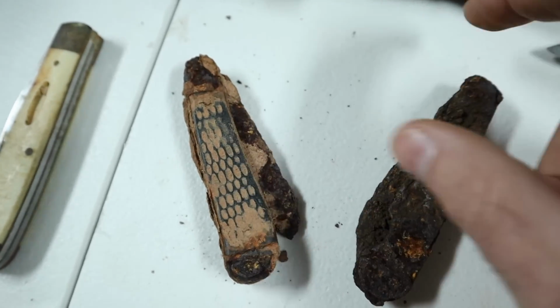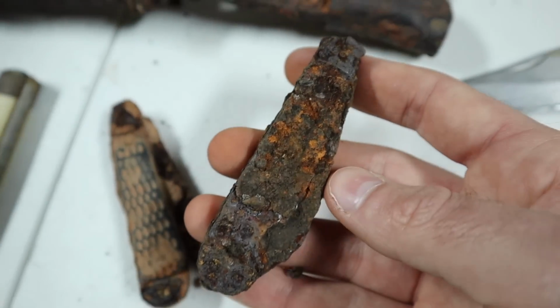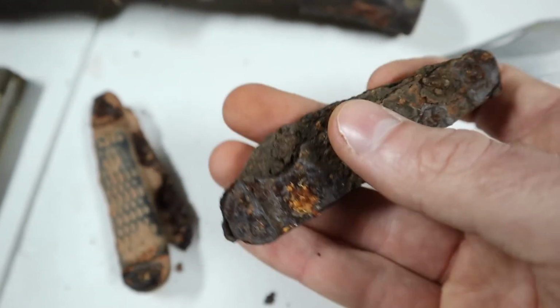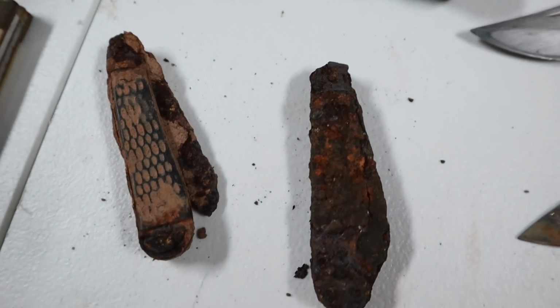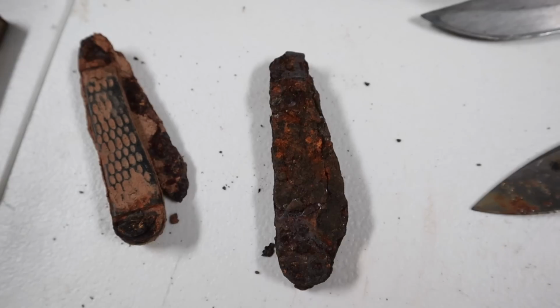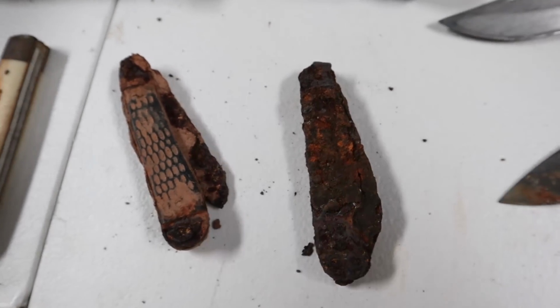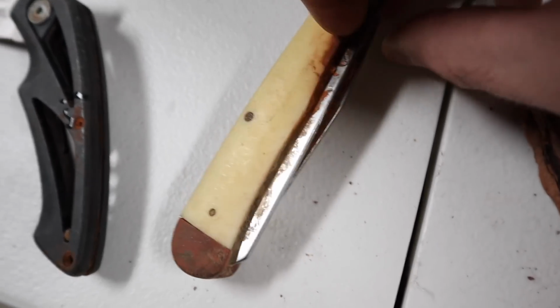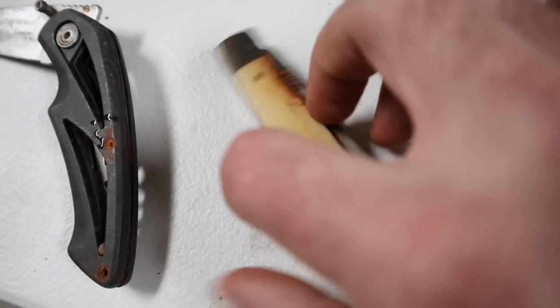I have a bunch of these in display cases, and the reason I don't have them displayed is because they're in display cases already, and I would have to take everything out. I like to keep everything kind of organized by where I found it. So in years from now, I'll be able to know what site each knife was found at, or each item. This is a nice one here.